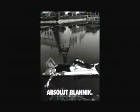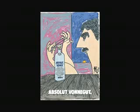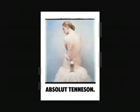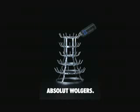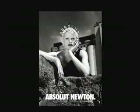Absolut was one of the first brands ever to start working with artists on creative collaborations. The Absolut art collection now contains more than 400 pieces of art. This time, the brand decided to explore the intersection between art and cutting-edge technology in the project called Absolut Machines.